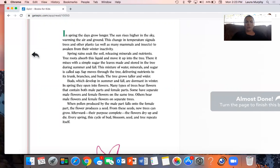The tree grows taller and wider. Buds, which develop in the summer and fall, are dormant in the winter. In the spring, they open up into new flowers. Many types of trees bear flowers that contain both male parts and female parts. Some have separate male flowers and female flowers on the same tree. Others bear male flowers and female flowers on separate trees. When pollen produced by the male part falls onto the female part, the flower produces a seed. From these seeds, new trees can grow. Afterward, their purpose complete, the flowers dry up and die. Every spring, this cycle of bud, blossom, seed, and tree repeats itself.